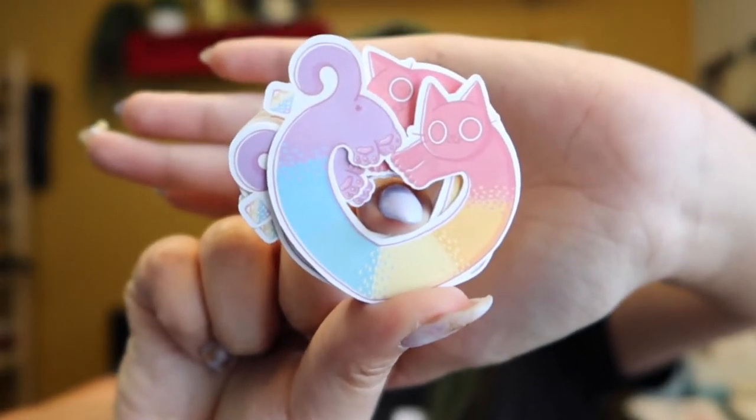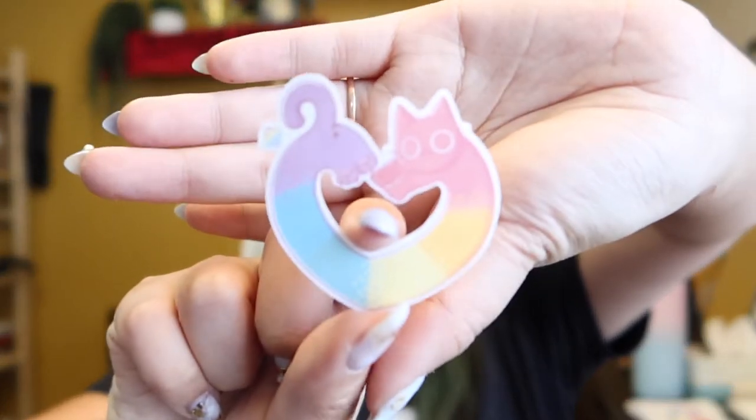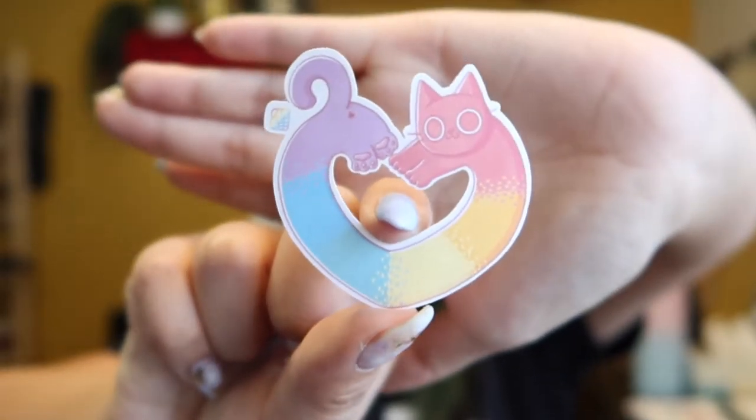I'm going to give out all of these with all the orders and purchases from my shop. Like I said, I'm going to First Friday tomorrow, so I'm giving these out for free. Here's the kitty. I'm really proud of it.